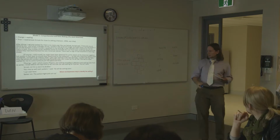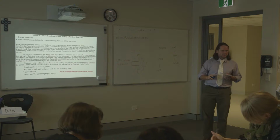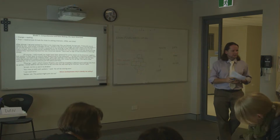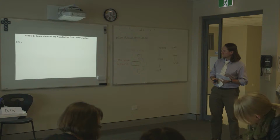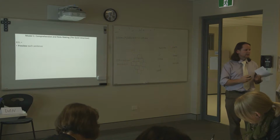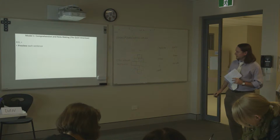The change for Reading to Learn says don't just leave them there, hold their hand a little bit further. If it's important that they get to know this information, then make sure they know it. It's all about guaranteed success. So Reading to Learn says, not just preview the whole story and the scene, but preview each sentence. As we read it, we will preview each sentence.